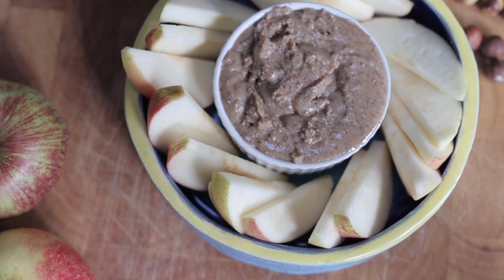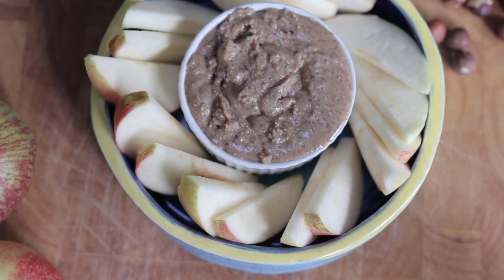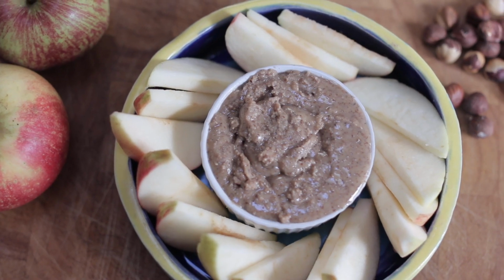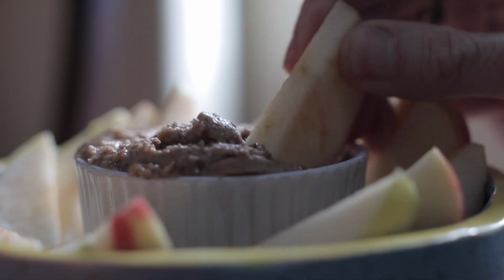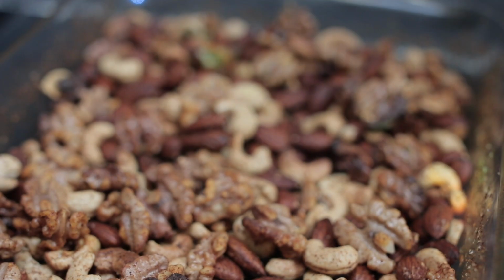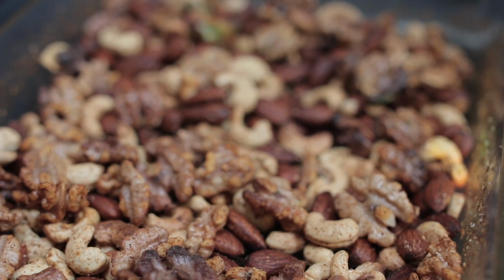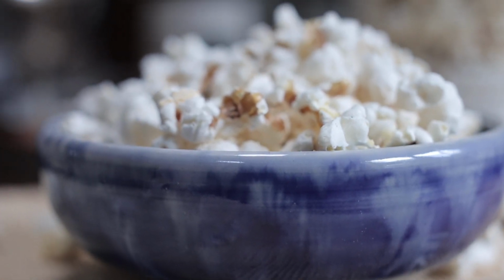Again, this is another one that kids seem to love. They're getting the nuts into them. You've got your apple, you know what they say, an apple a day? And the nut butter is creamy. It's so easy to do. It saves you from having to buy loads of tubs of nut butter. So these are the snacks that I use. I'm really fond of them. I think they're quick, easy, very low waste, and they're packed full of nutrition.